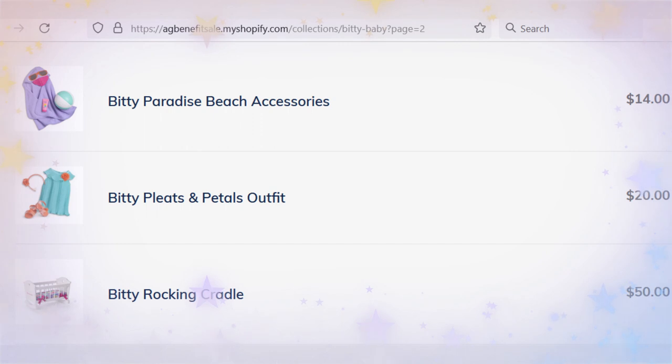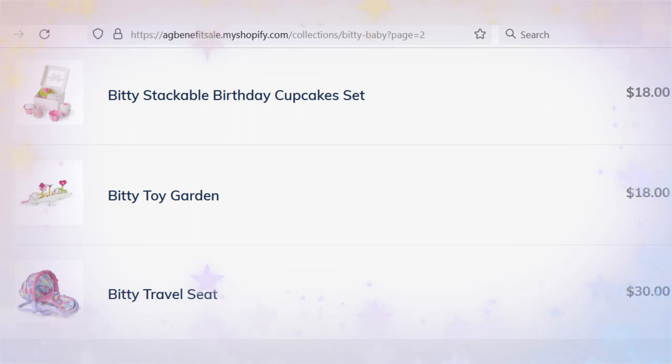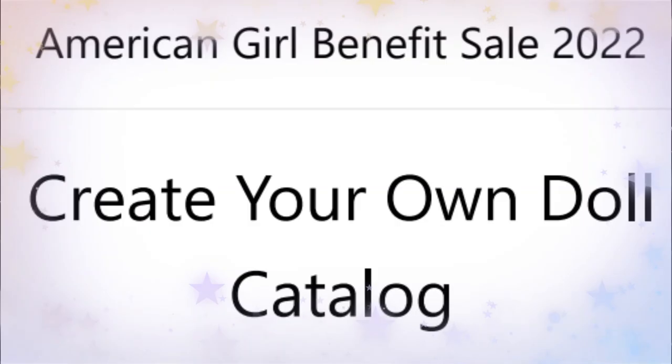They also had some older Bitty Baby outfits. They even had Christmas Bitty Baby outfits. A lot of them sold out. Again, everything was selling out that was cute or retired, or even bundles were going quick. So, you know, you just have to kind of be lightning fast and know what you want.